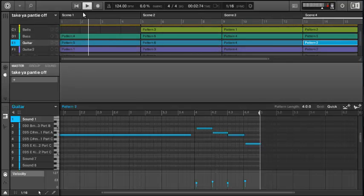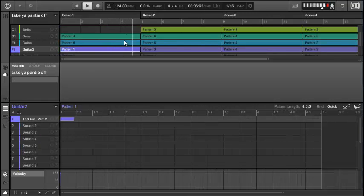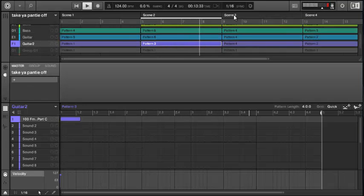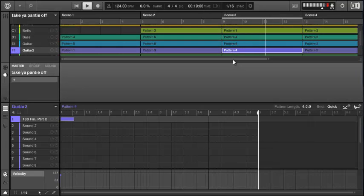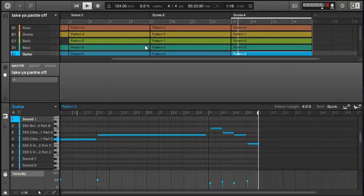We added a little guitar wash effect. And that's it, guys. Not hard at all. Took no time to make. And you could literally do this all day and come out with 10 to 15 beats a day if you wanted to.